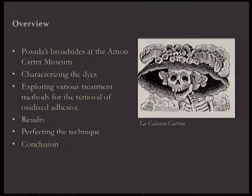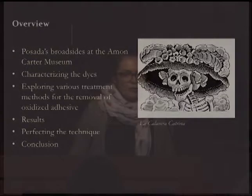So I'll start off with a short introduction about Posada's broadsides in the Amon Carter Museum's collection, their condition, and the issues that led to the development of this research. I will then cover the characterization of the dyes in five different Posada prints, the results obtained, and what they mean. Next, I will describe the experiment that I conducted, exploring the removal of oxidized adhesives from paper samples containing soluble dyes. I will discuss the results of these methods and then conclude.